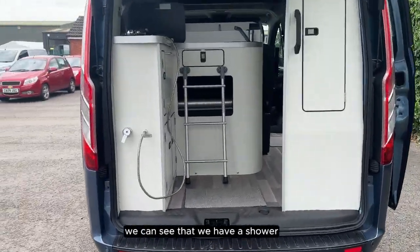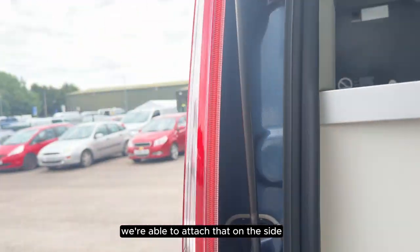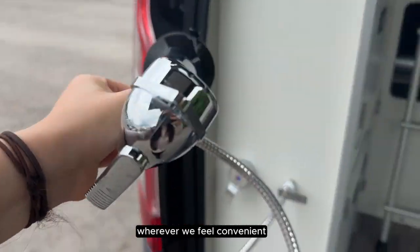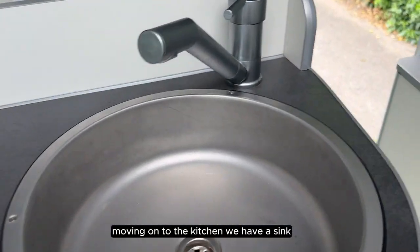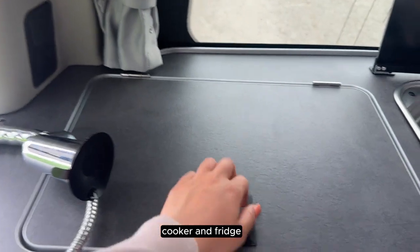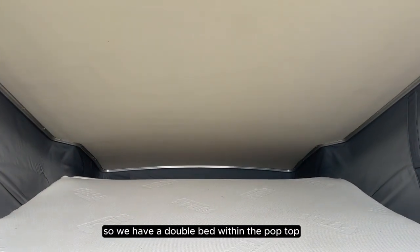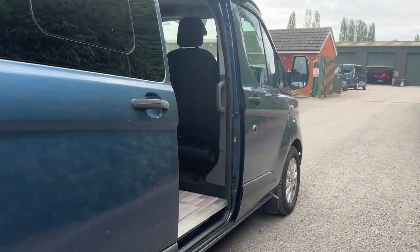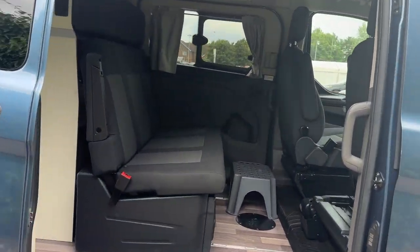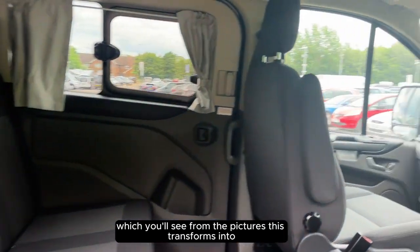As we approach the back, we can see that we have a shower, and we're able to attach that on the side wherever we feel convenient. Moving on to the kitchen, we have a sink, cooker and fridge. This camper is 4 berths, so we have a double bed within the pop top, and another double bed, which we'll see from the pictures this transforms into.